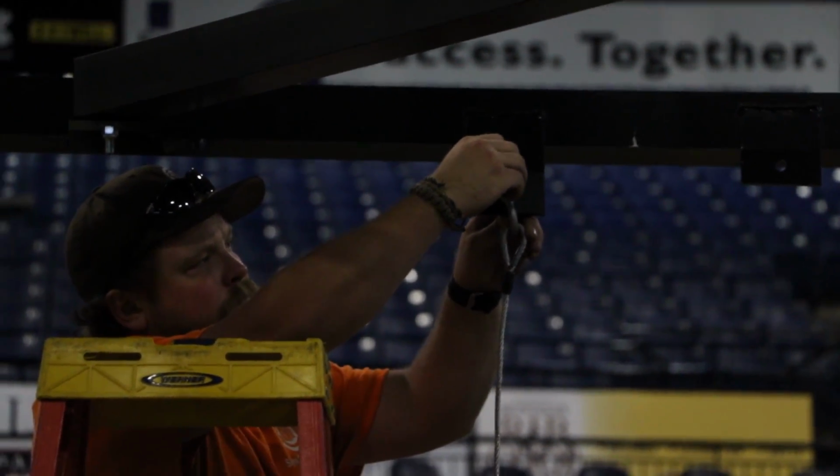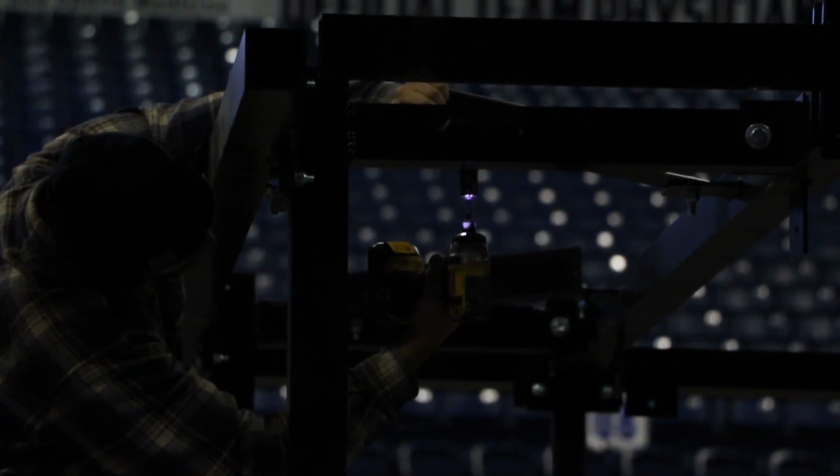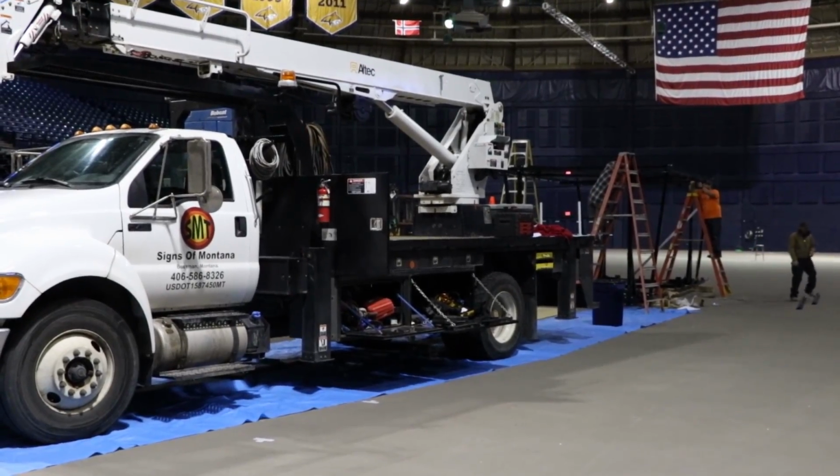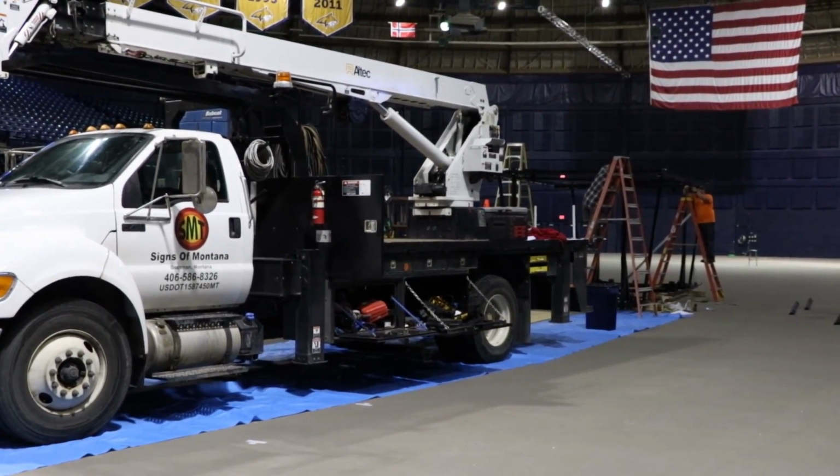And now when you add this element with technology and the videos and the graphics and things we're going to be able to do for basketball, also for indoor track, for rodeo, commencement, convocation, it's just going to add an element of excitement, an element of engagement, I think, with all of our fans. And I think it'll keep all the things that we do in here very lively and entertaining.